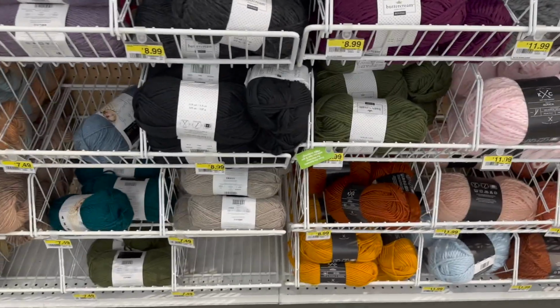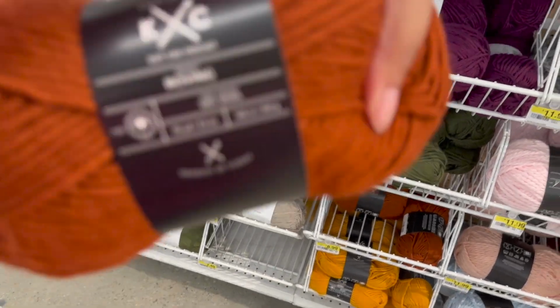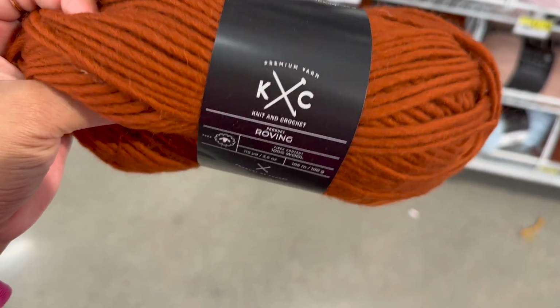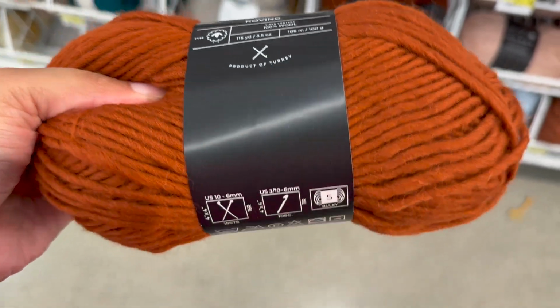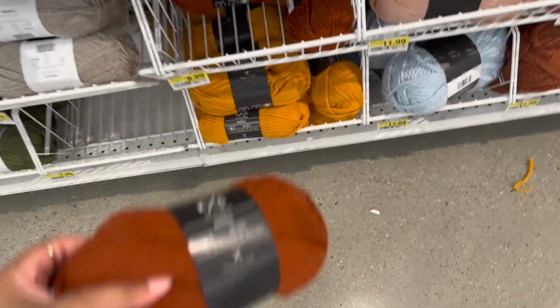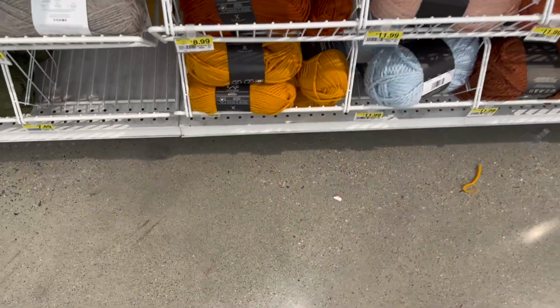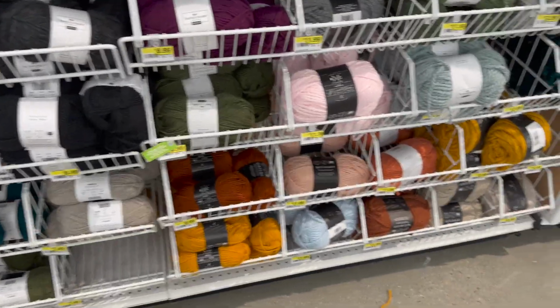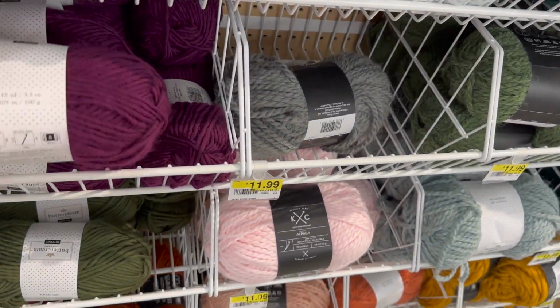Look at these really beautiful fall colors. I'm just so obsessed with the colors. I just could not find anything. Oh, that was 100% wool. Why didn't I grab that one? I might go back and get that one. It's really pretty. I need that. I don't know what I'm gonna make with it yet, but I really like that. Now that I think about it, it probably wasn't as soft as I wanted it to be, the reason why I put it back.